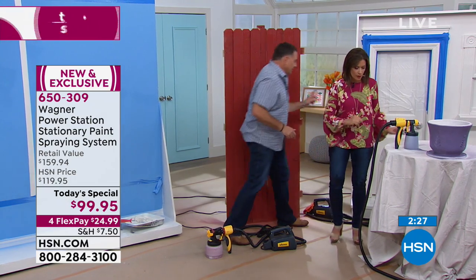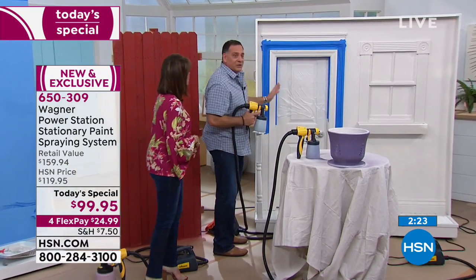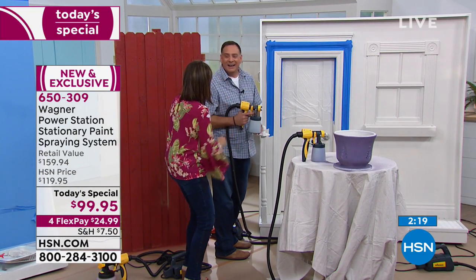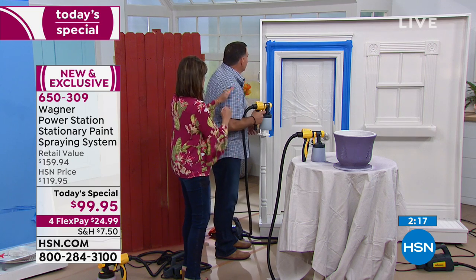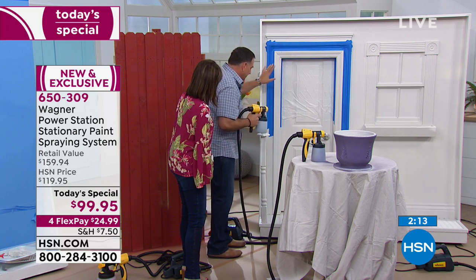Let me show you my arch nemesis over here, trim. I can't stand it, okay? But it's a necessary evil when you're painting walls. It's hard to get trim to go on evenly. It is, because there are all these grooves in the molding. So there's a lot of detail.